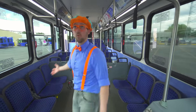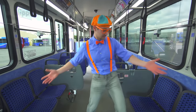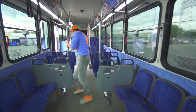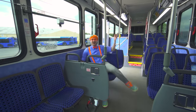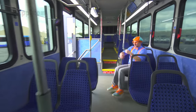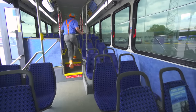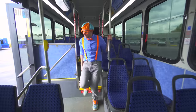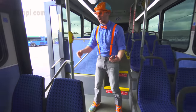Whoa, there's so many seats you can sit in. Like this one right here. Or this one. Or even this one. Whoa! What's this? It's really bright out there.